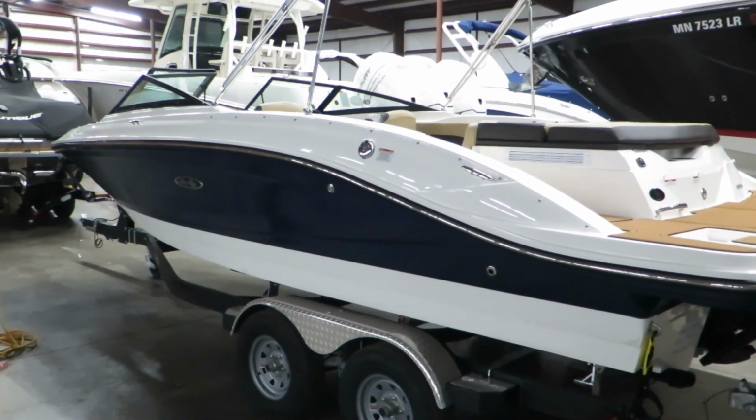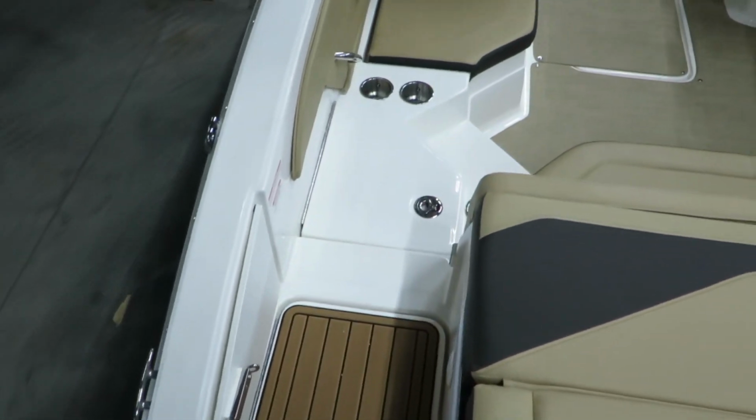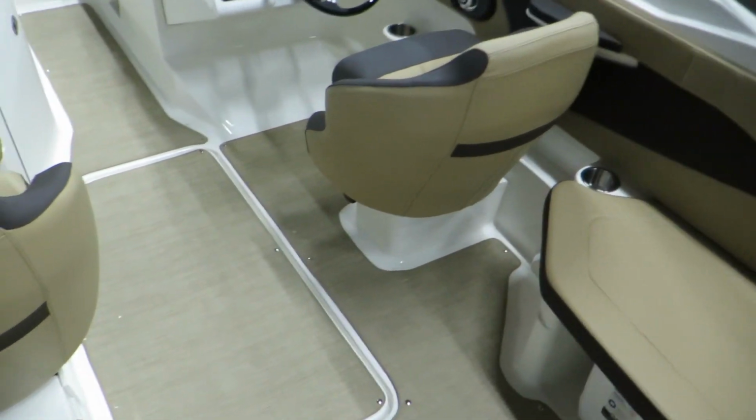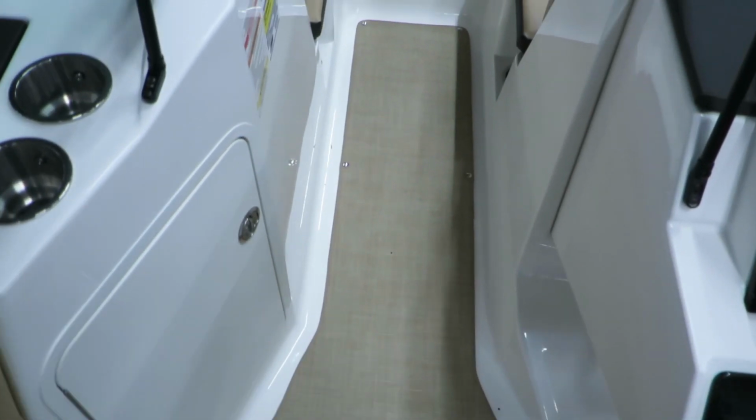Today we're looking at the 2019 Sea Ray 21 SPX. This boat has a nice walkthrough, that way you never have to step foot on the upholstery. Has infinity woven flooring. There's 3 strands, so it's easy to snap in and out.